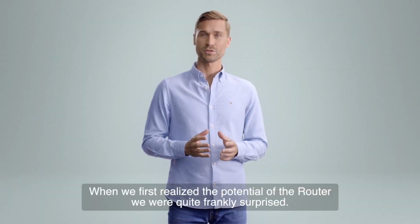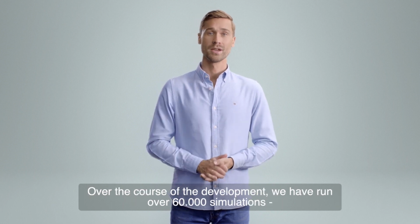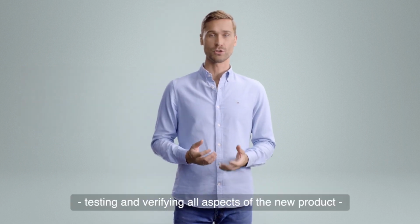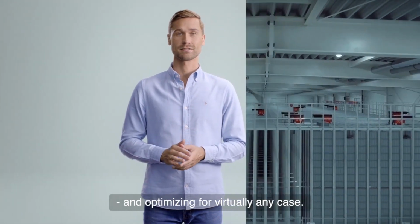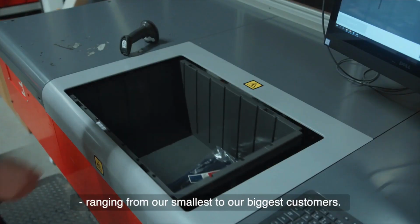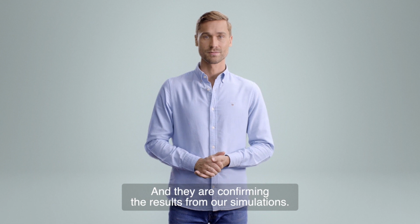When we first realized the potential of the router, we were quite frankly surprised. And over the course of the development, we have run over 60,000 simulations, testing and verifying all aspects of the new product, and optimizing for virtually any case. As we speak, the router is running on several AutoStore sites, ranging from our smallest to our biggest customers. And they are confirming the results from our simulations.